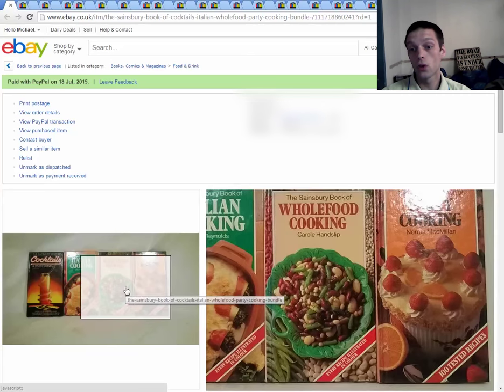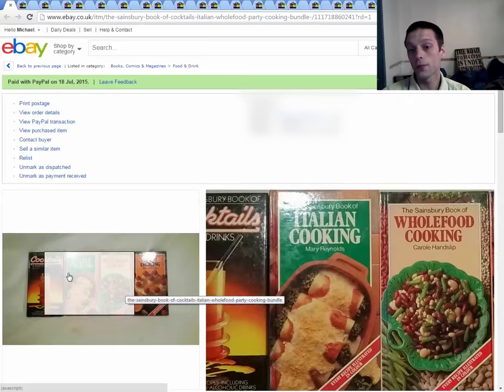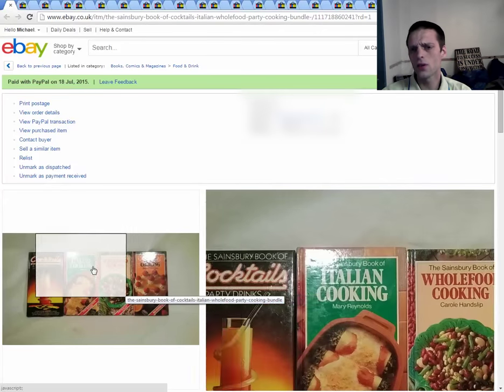These ones I actually got for £2 even. It was buy one, get one free. See if it's 2 quid in total.